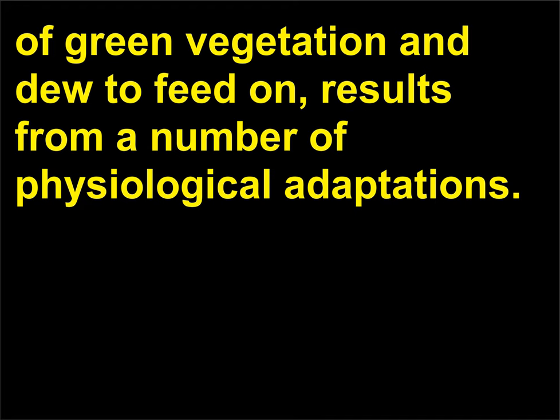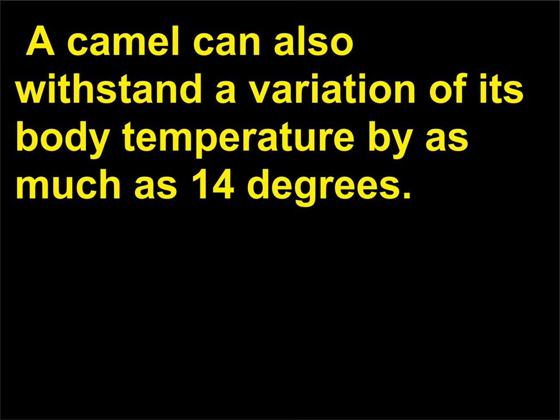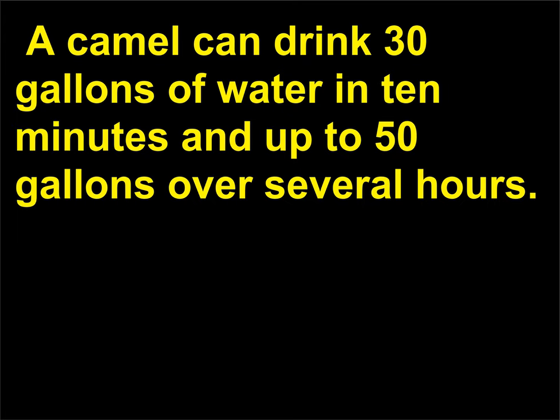One major factor is that camels can lose up to 40% of their body weight with no ill effects. A camel can also withstand a variation of its body temperature by as much as 14 degrees. A camel can drink 30 gallons of water in 10 minutes and up to 50 gallons over several hours.